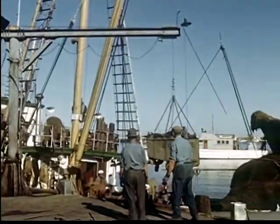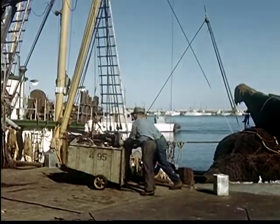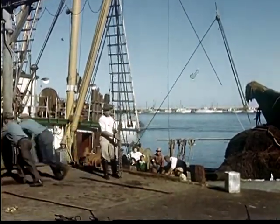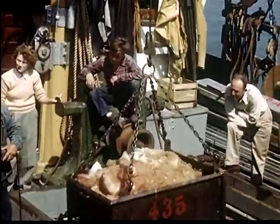Here, 2 men on the dock operate the winch to lift the fish out of the hold. The machinery is run by electricity. The carts of fish are heavy. One cart weighs about 500 pounds. This ship has a fair catch of about 100 tons.